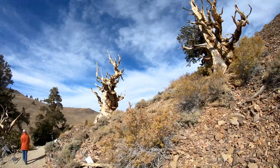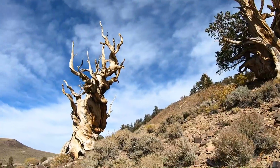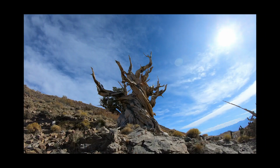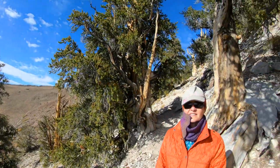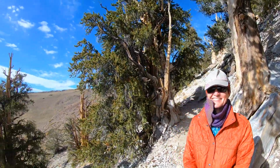This ancient tree is the most photographed tree in the Bristlecone Forest. You've probably seen this on postcards and calendars and everything else. And here it is. There's my happy smiling wife right there. Big smile, yay!